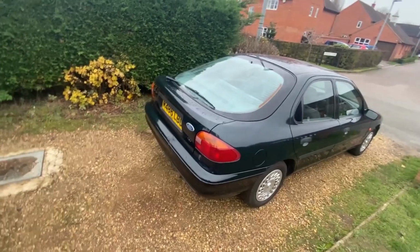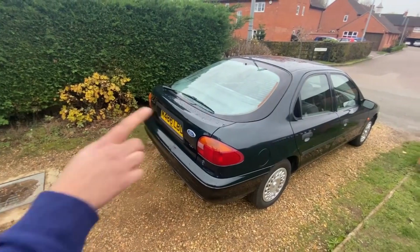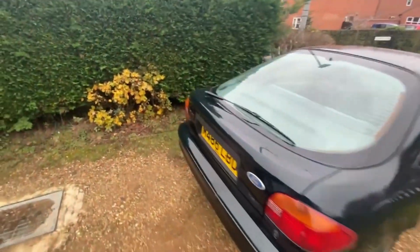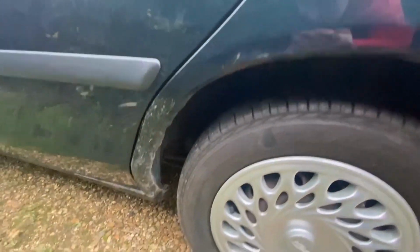But it's got the typical problems. It needs a bit of welding on this sill at the very front, and the back is starting to get a bit tatty. Yeah. It's been welded on the other side on the back of the sill. So we'll just have a quick look. But again, you know, the age of the car. Yeah, that's about the worst section of it.